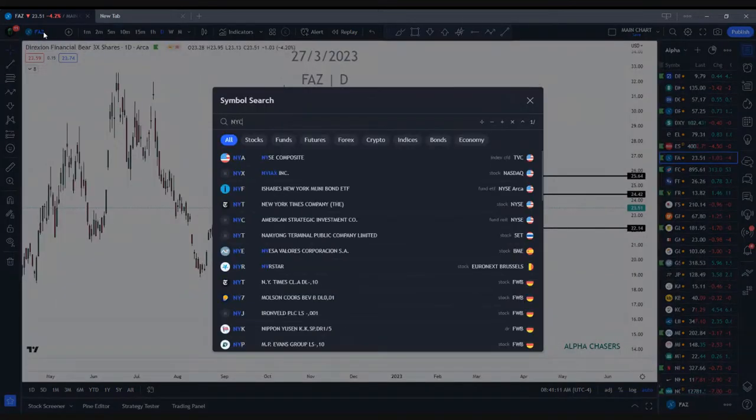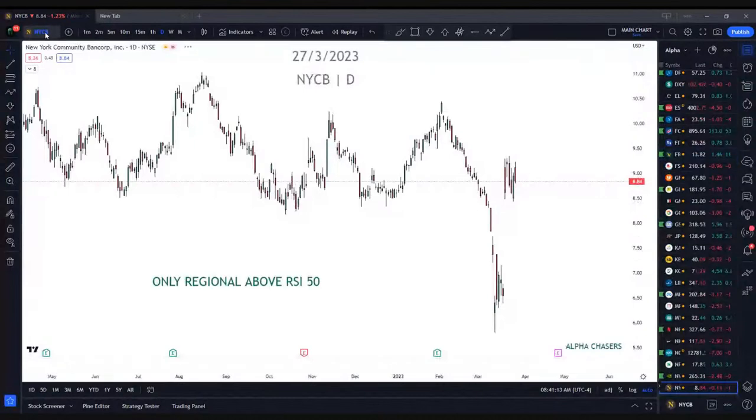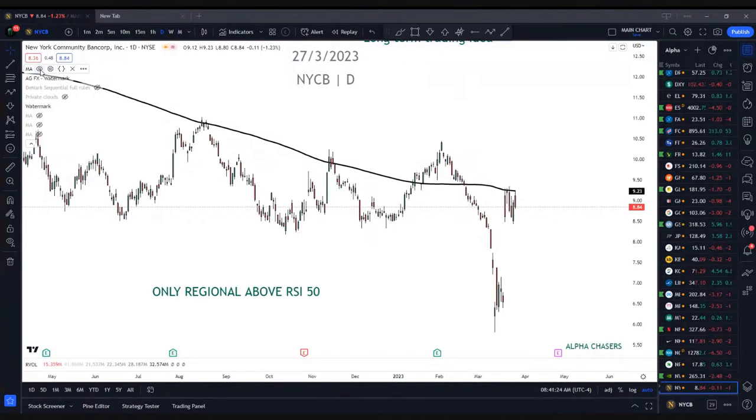Now, which ones would I buy? I'll tell you the only one that we're really looking at right now is I'm looking at NYCB, and I'm watching it hit this 200-day moving average over and over again right there.